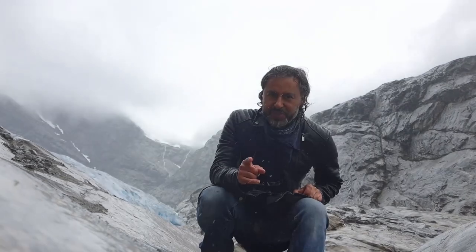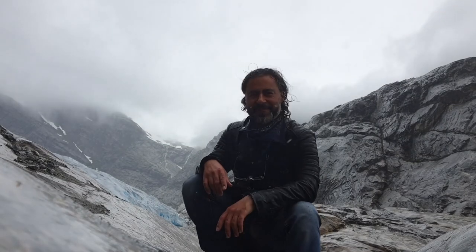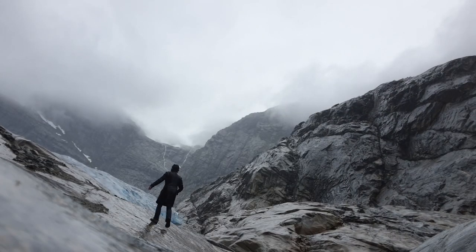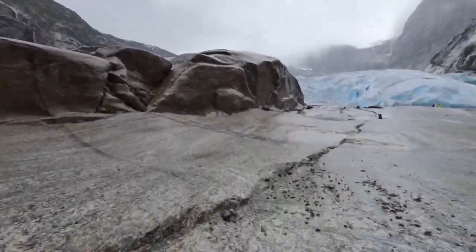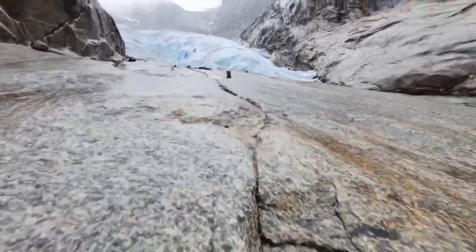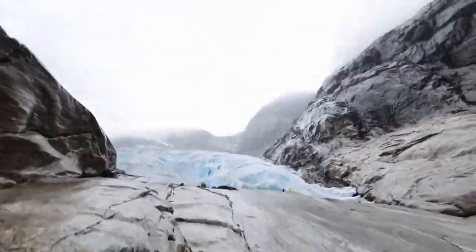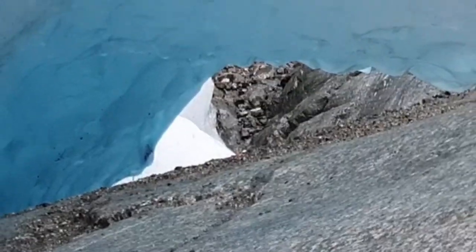We made it to Nigardsbreen. Did you hear me? Well, finally, this is Nigardsbreen, the biggest, the greatest, the giant glacier in Norway. And I love the view. Unbelievable. You should be here really to have this feeling. I'm so excited. Let's go more near. Very cold.